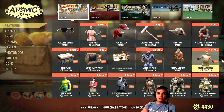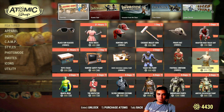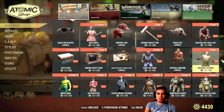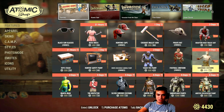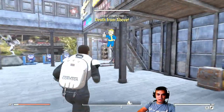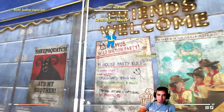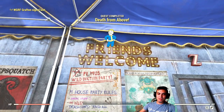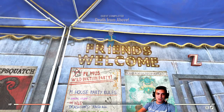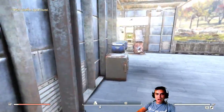Jesus Christ. Remember that sign, welcome friends, friends welcome? On the screen we see welcome friends, and when you build it you see friends welcome or whatever. At the start it was a really bad camp item, but they made all the bubbles glow. I actually discovered that recently. Previously, when we got this, half of the bubbles would not work, so it was crappy. Now it's okay.